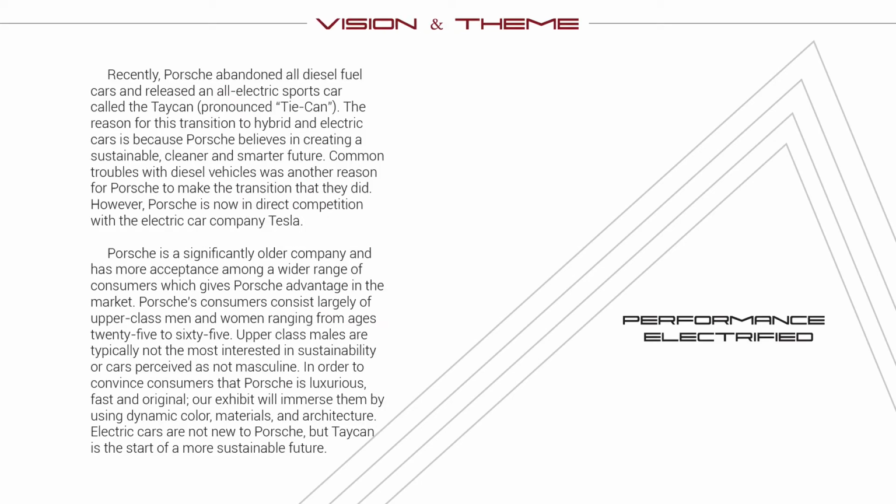Recently, Porsche abandoned all diesel fuel cars and released an all-electric sports car called the Taycan. The reason for this transition to hybrid and electric cars is because Porsche believes in creating a sustainable, cleaner, and smarter future. Common troubles with diesel vehicles was another reason for Porsche to make the transition that they did.